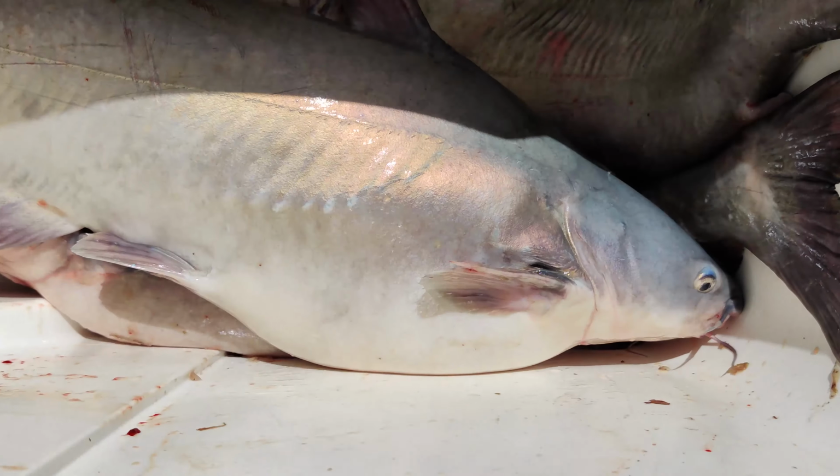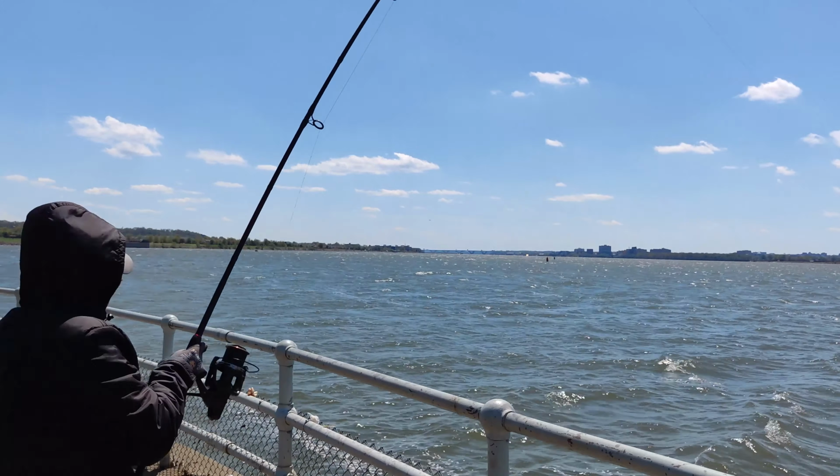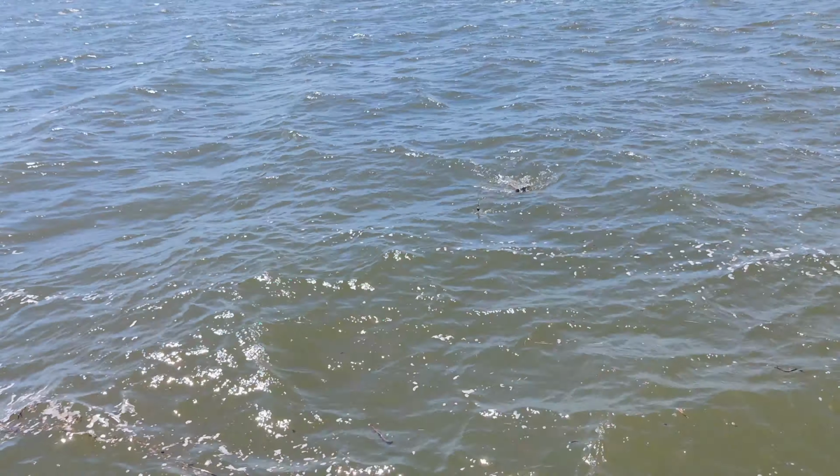There we go. Ooh, gotcha, boy. I'm gonna show you what he has caught so far. That is massive. That's like three jumbos in there, blues. Still breathing. I think it's a rock. I can step over and get it. Yeah, no, it's not a rock. Oh yeah, there's a rock. Oh yeah, small rock. Cool. Hey, let's go.